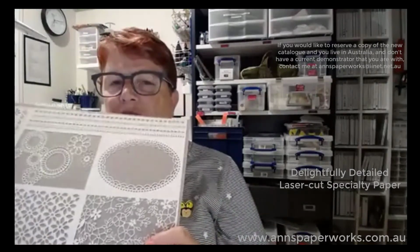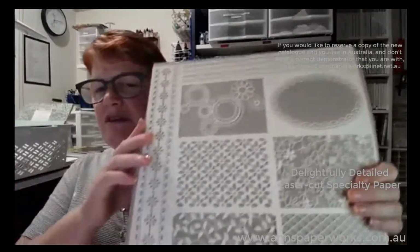Now, I thought I'd show you some of the products. Now, I was talking about the detailed lace on that card, and I'll just show you this because I think you're going to be blown away. And there's so much in each pack. Now, it's so delicate. I'm a little worried about even ripping it. And I'll just put it on this piece of cardboard. Isn't that divine?